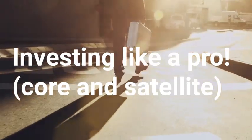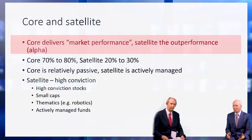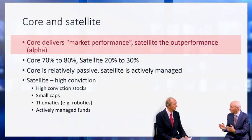Today we want to talk about investing like a pro. Paul? Yeah, we're going to talk about core and satellite, because it's one of the methods that professional fund managers use. Essentially, we have a core portfolio that tries to give you the market performance. And as a fund manager, that's really important because no one likes to underperform the market. But then we also have a satellite, which is a smaller part of our portfolio, where we're looking for the outperformance, Peter, the so-called alpha, that's going to make us stand out from the crowd.